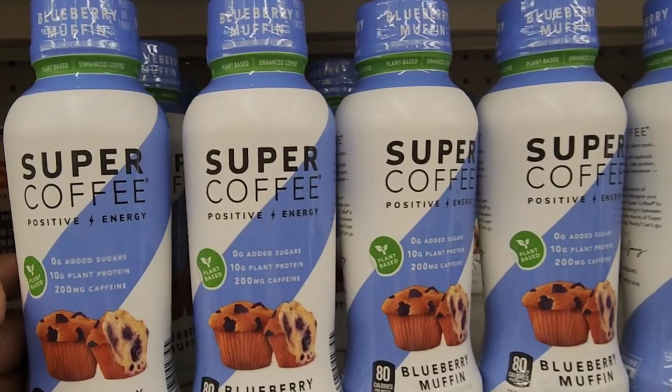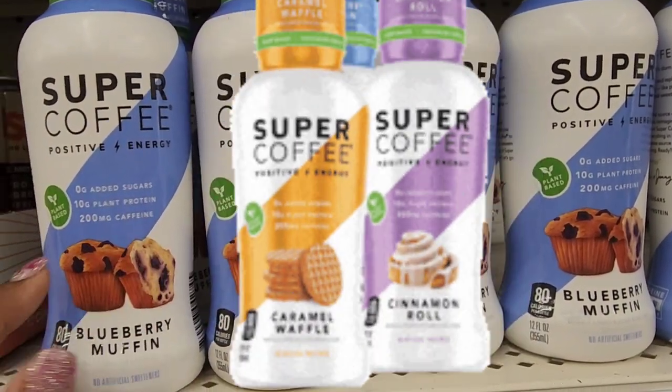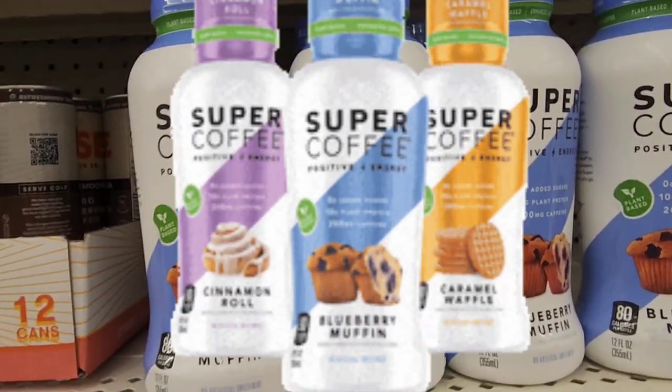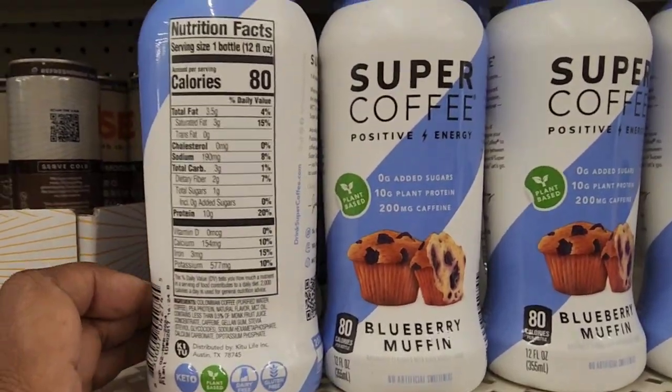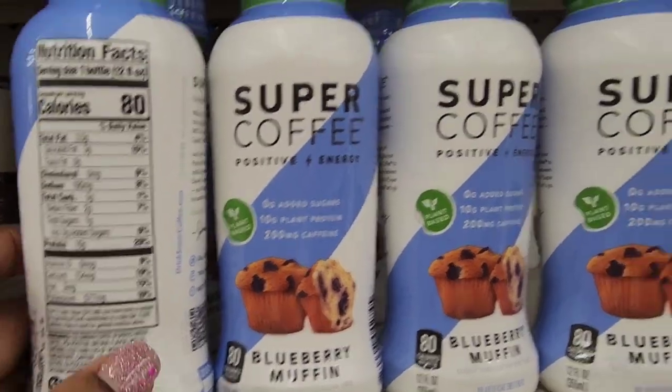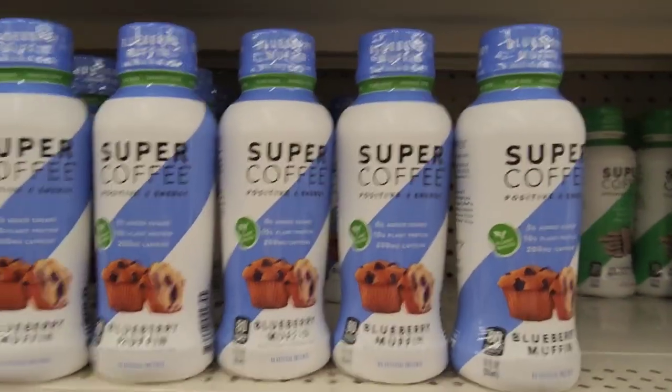The Super Coffee, positive energy, 0 added sugar, plant-based, 10 grams of plant protein, 200 milligrams of caffeine, blueberry muffin. This is what it looks like. Keto, plant-based, dairy-free, gluten-free. And the packaging is gorgeous, of course.